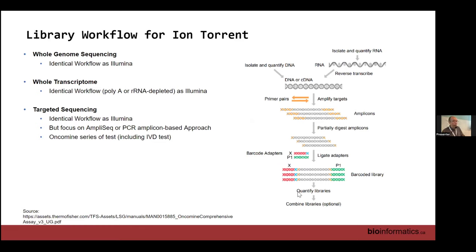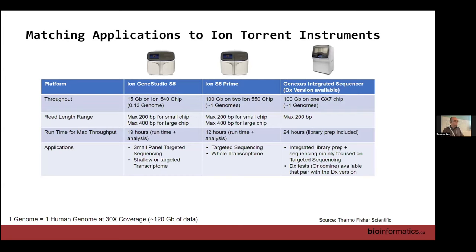The one thing, as I mentioned, is that Ion Torrent really focuses a lot on the AmpliSeq based protocol, which is amplicon based. A lot of the assays are done with FFPE samples, which are low quality, so they use this approach. One you might have heard a lot about is the Oncomine series of tests. A lot of them are IVD tests.